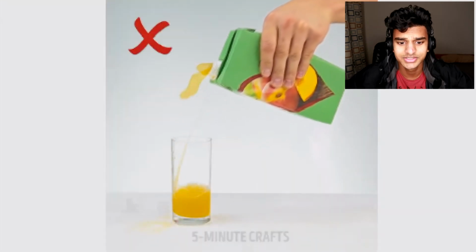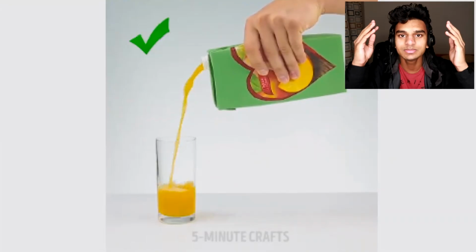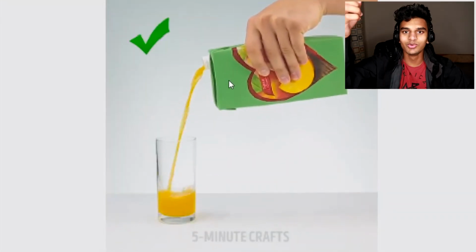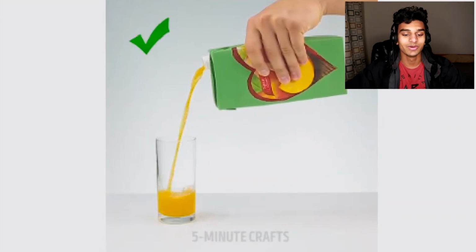Pouring juice. It's the wrong way to pour juice. Wait, what? How does this make any sense? I'm pretty sure this first way is way easier so you can aim the juice. And the second way, it'll be harder because the juice is more high up. I don't know about this one, guys. I think I've been pouring juice the right way, the first way.